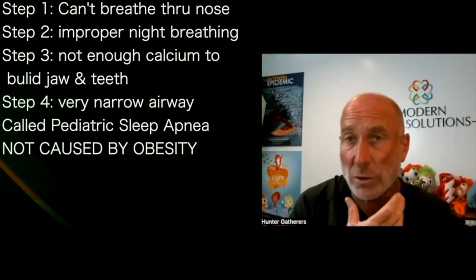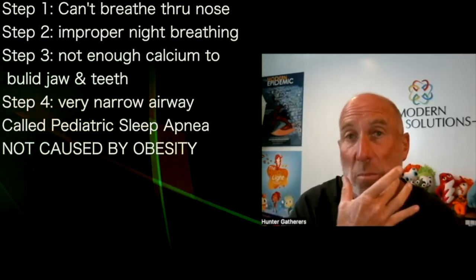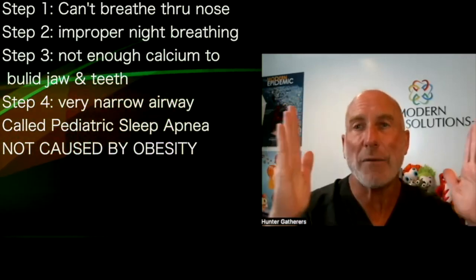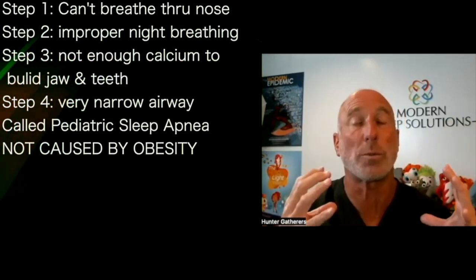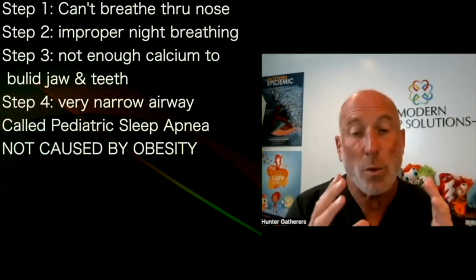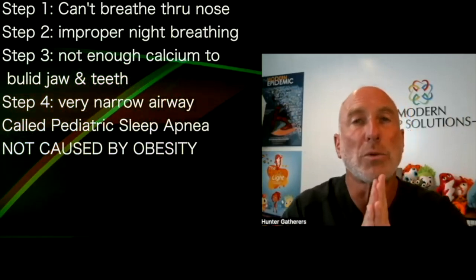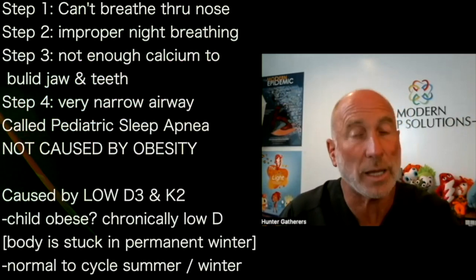But it gets even worse because the floor of the mouth, okay, the bottom of the nose is the floor of the mouth. And if we have it all narrow, we have a very narrow airway. This is how our airways start to be formed. And if we restrict that jaw growth, we end up with these tiny little airways, so that when we start to talk about pediatric sleep apnea, and yes, if your child has those symptoms, they have it. It's completely reversible. It's not caused by obesity. It's caused by low vitamin D and low vitamin K2.